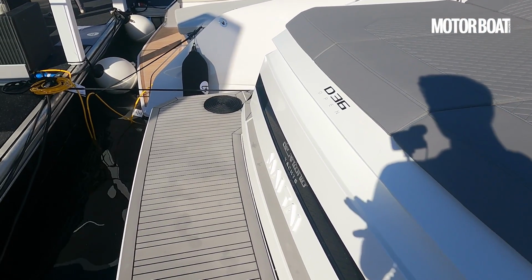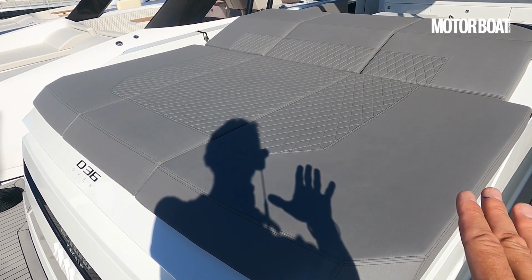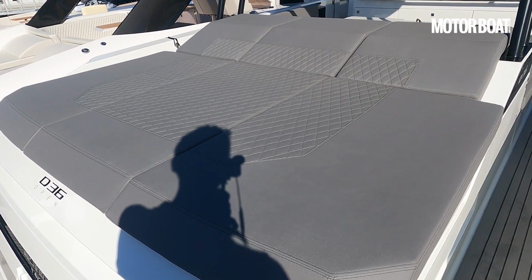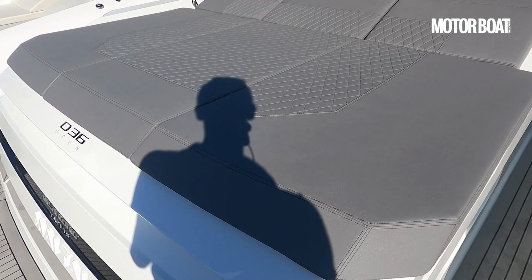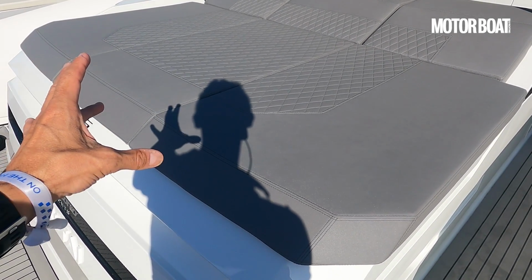It hasn't been here, but this can be spec'd as a high-low platform if you wish. And you're greeted by an elevated sunbed, a very large one, nicely contoured. And the reason for this is that this is an outboard powered boat, not an inboard powered boat, not a stern drive. So the twin outboards are tucked under there.